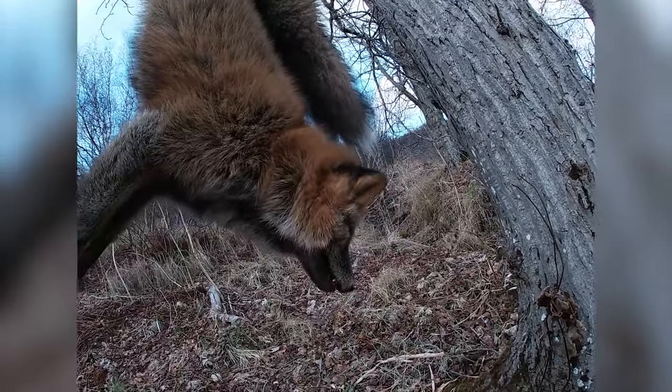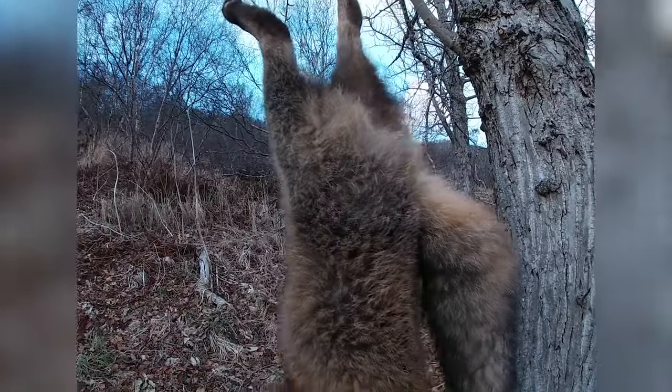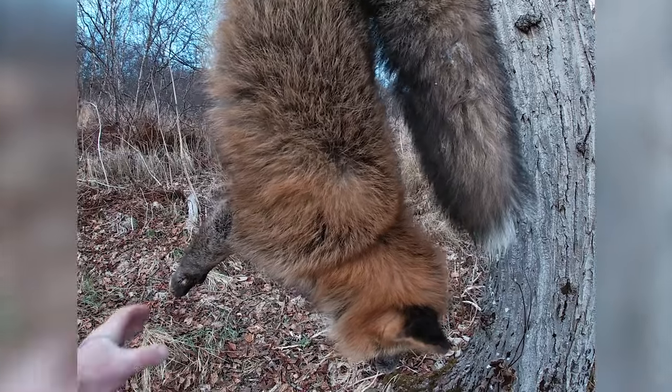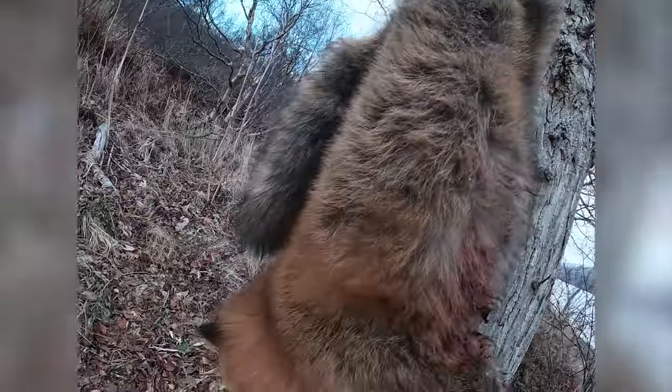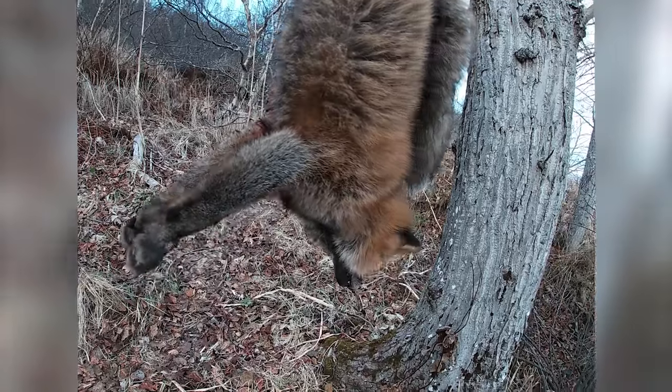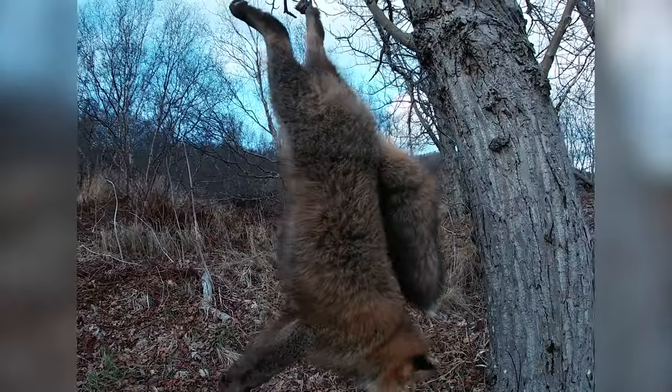There you go. I'll give you one good shot of a cross fox and the color variation on them. Look how gorgeous they are. You cannot beat that. They've got the black, they've got the red, and they've got the white. Just an absolutely stunning fox.